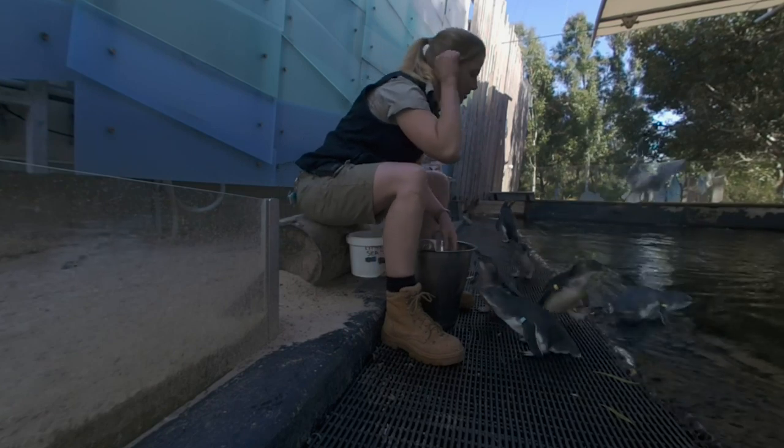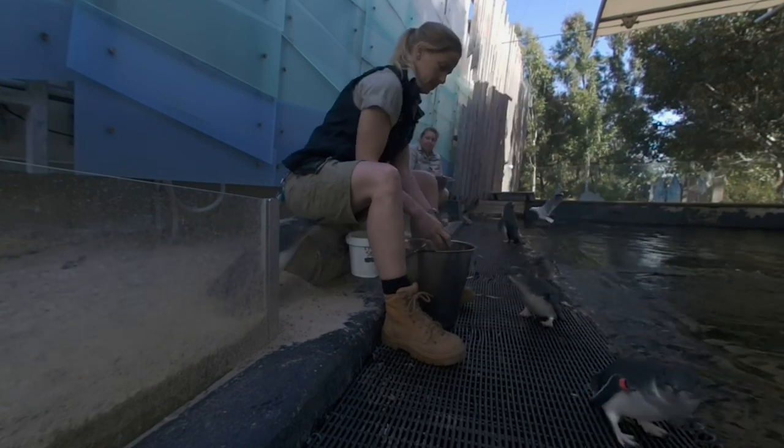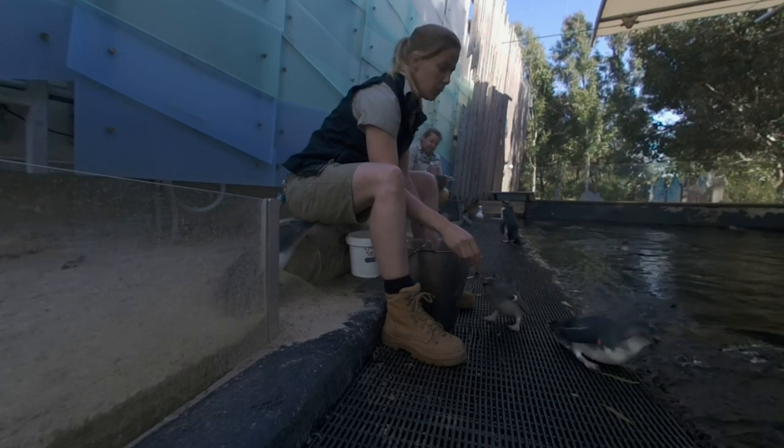So luckily we were able to give him a home here, and he's doing really well, but you just have to make sure he gets his fish.